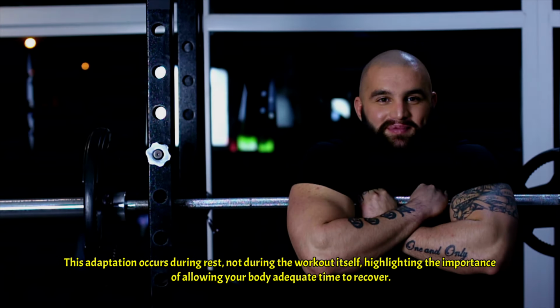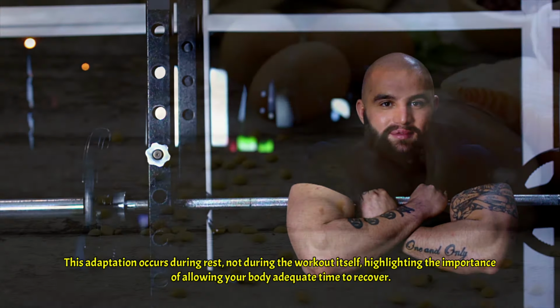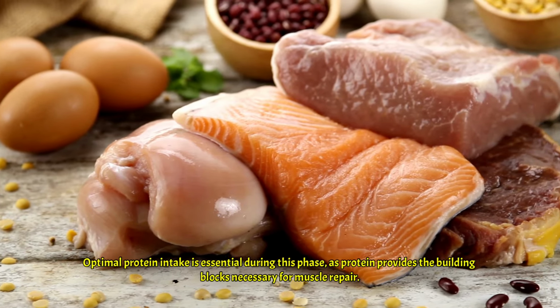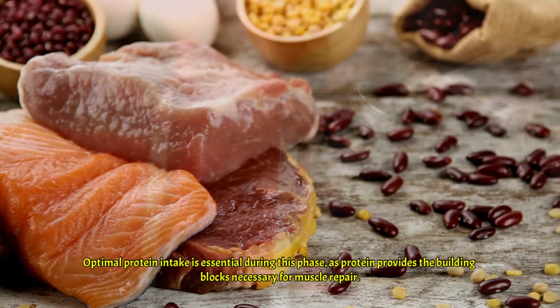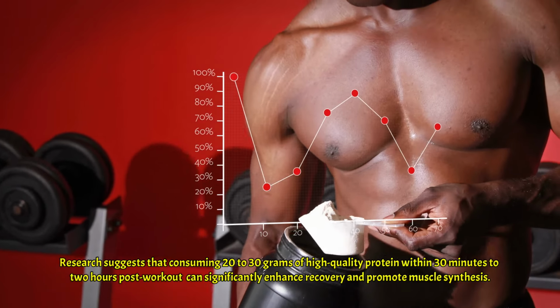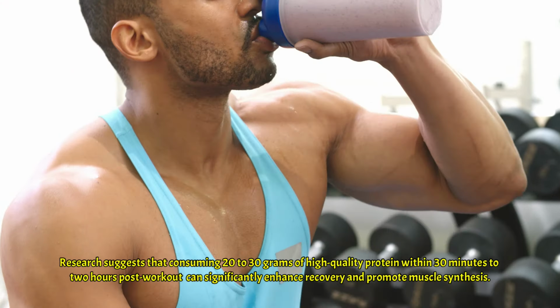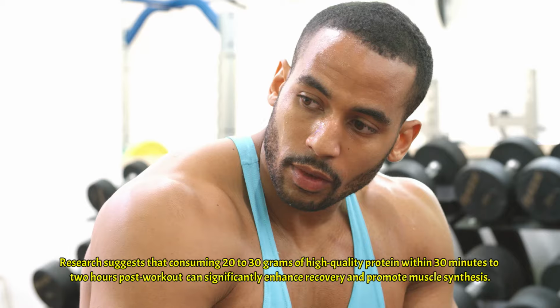This adaptation occurs during rest, not during the workout itself, highlighting the importance of allowing your body adequate time to recover. Optimal protein intake is essential during this phase, as protein provides the building blocks necessary for muscle repair. Research suggests that consuming 20 to 30 grams of high-quality protein within 30 minutes to 2 hours post-workout can significantly enhance recovery and promote muscle synthesis.